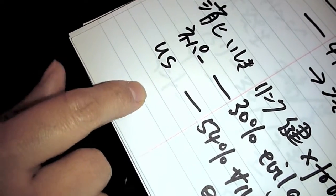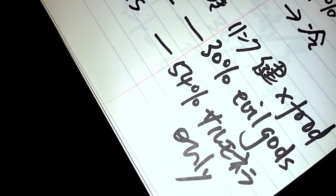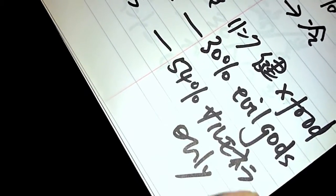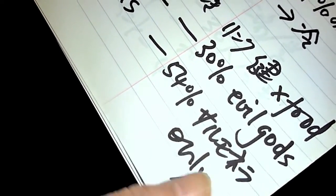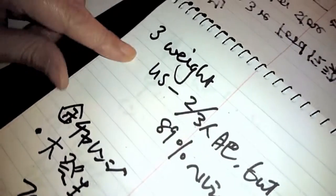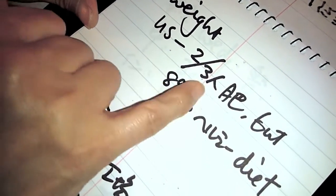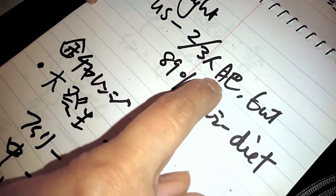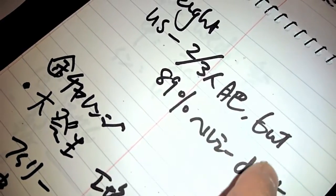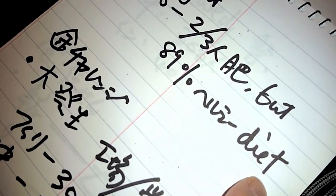And in the US, 54% of people believe that salmonella is the only cause of food poisoning. So there are lots of problems. And the third point is the weight problem. In the US, 2 out of 3 people are overweight. That's a Japanese character meaning fat. But 80% of the people think that they have a healthy diet.